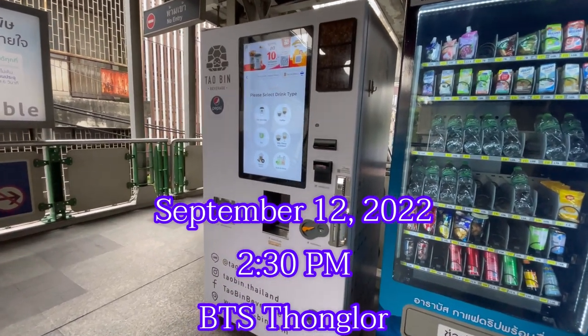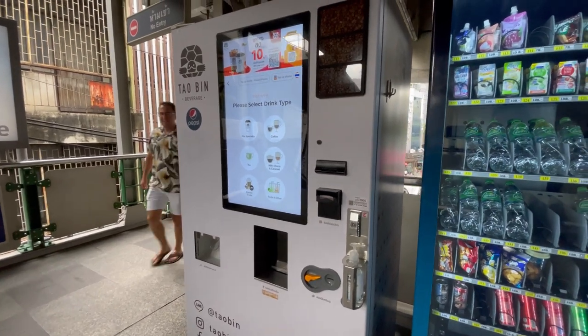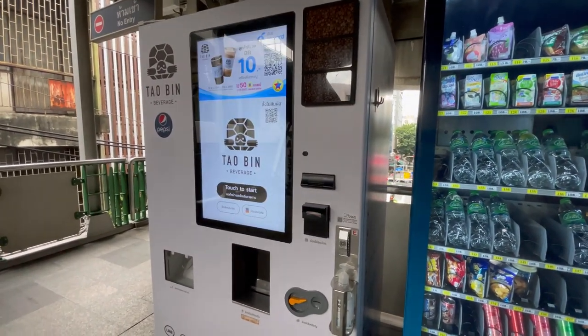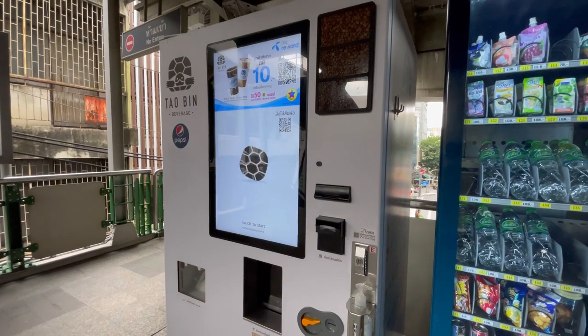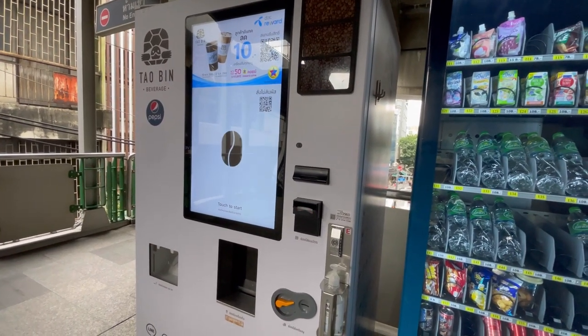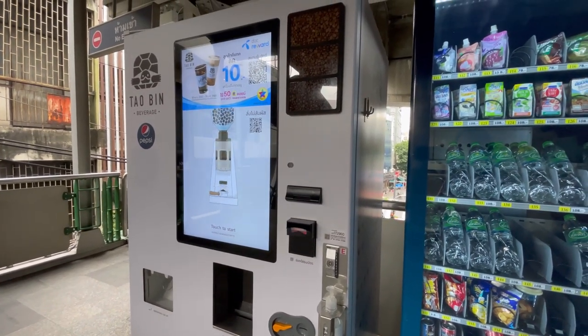Okay, here we are in Bangkok, Thailand. And what is today? Today is Monday, September 12, 2022. And here in Bangkok, Thailand, or I should say all of Thailand, we have the famous flying turtle. Yes, tau means turtle and bin means fly.